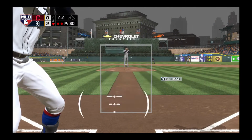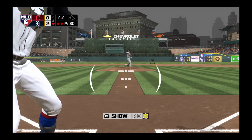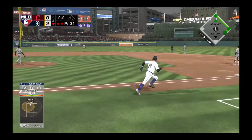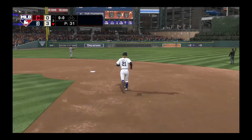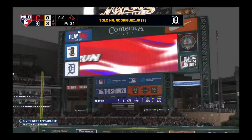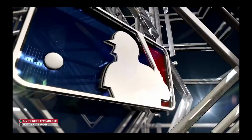Stepping into the box, number 21. 0 for 1 for him here in this one. Swung on and hit deep to left center. This one has a chance. Out of here into the visitors' bullpen. So a solo shot here to left center.